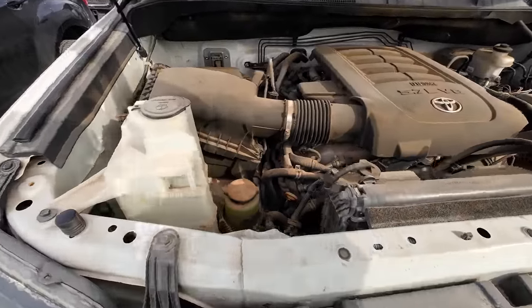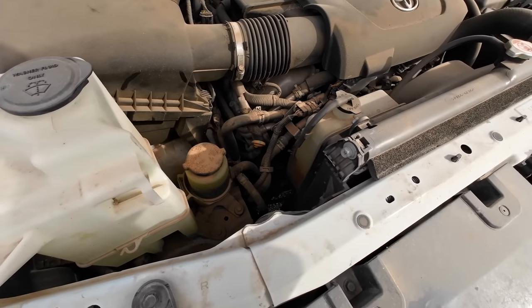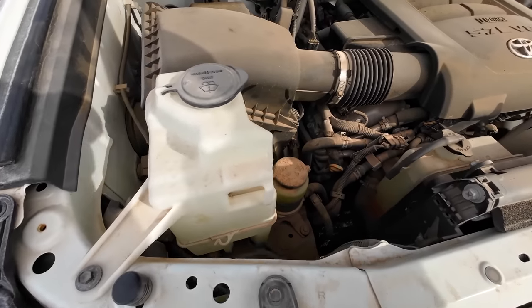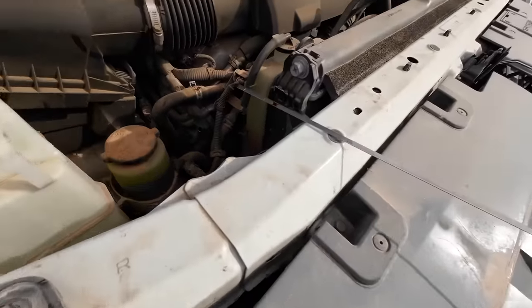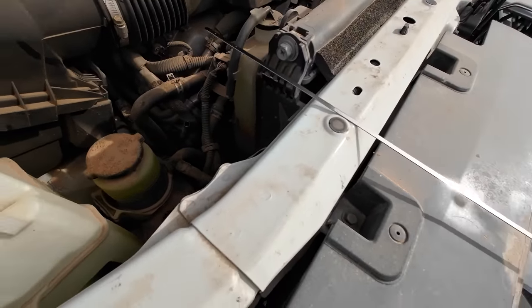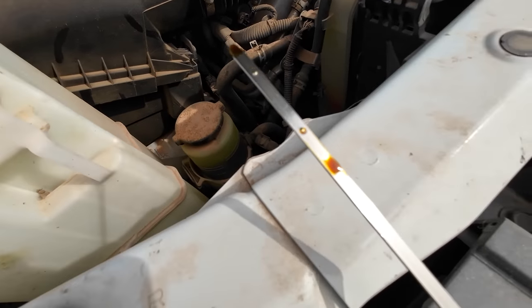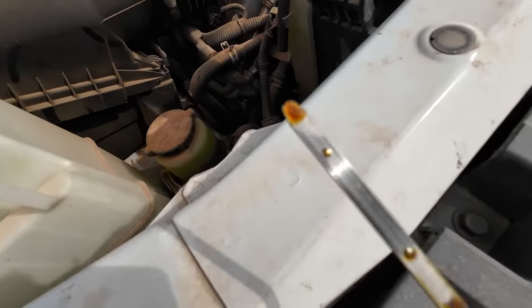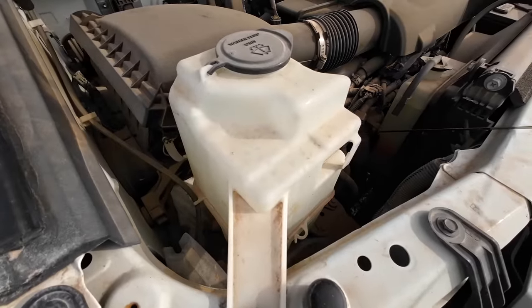Let's take a peek. You know, this could just been somebody that lived down a dirt road, man. I don't know. We'll find out what that oil looks like. Oh. Oh. Well. Yeah, we ain't even gonna try to fire that up. Scratch that. Maybe this wasn't a flood.